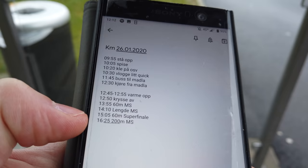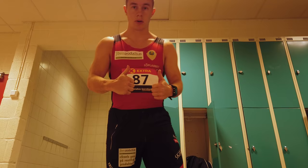So, tip of the day. I would pretty much recommend writing down your own time schedule for any sport you're doing if you're going to compete. Write down your own start time ahead, write down when you're warming up, when you're going to eat, and everything like that, so that you don't have to stress with it on the competition day. Ready to go.